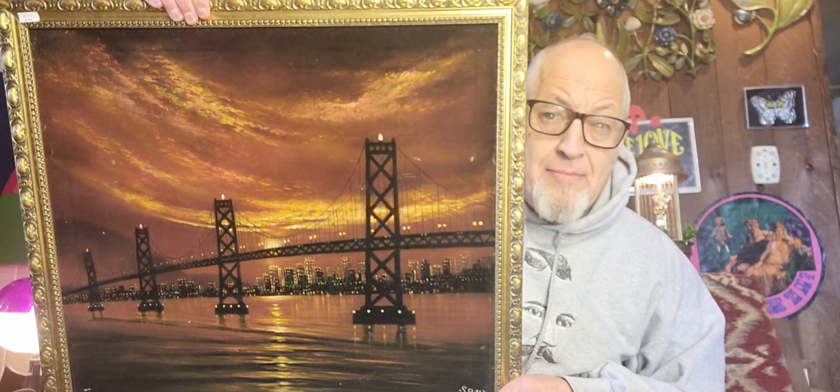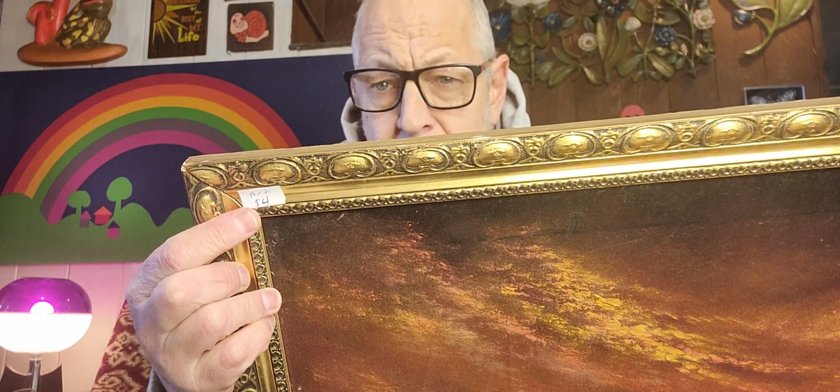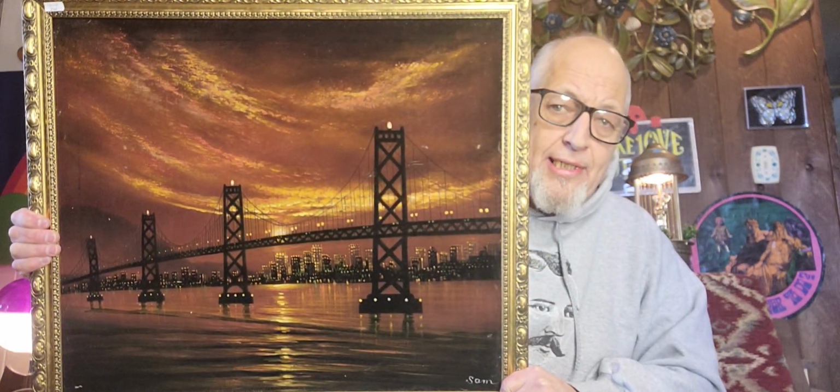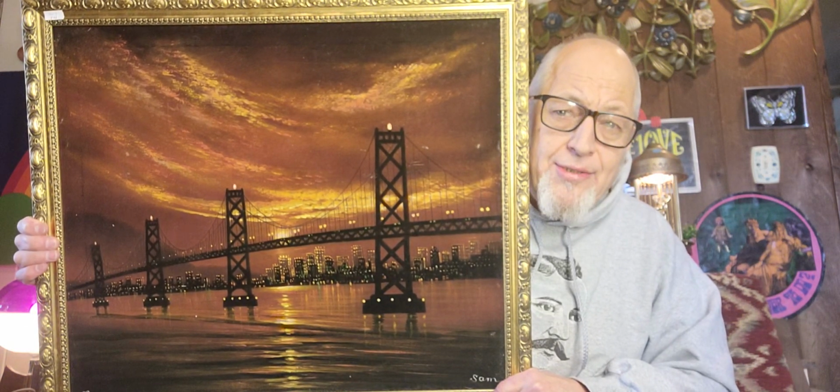Some people look at this and go tacky. And I think that's what the store did, because just on it, it says art. $4. You might have had the art in quotes. It's a pretty nice bridge. I can't say for certain that it's the Golden Gate because there's no landmarks to determine that. I don't see the Transamerica building or anything back there. So, generic bridge over water, but they nailed the sunset.